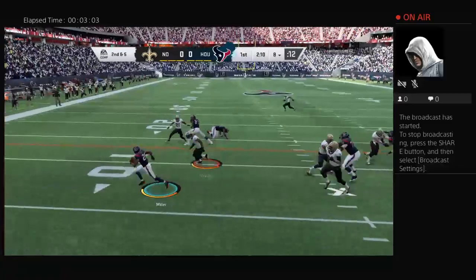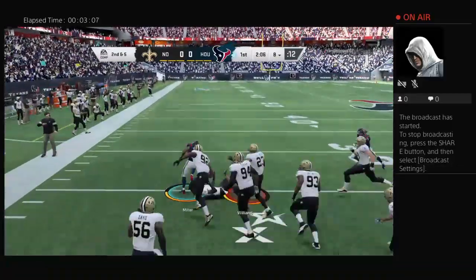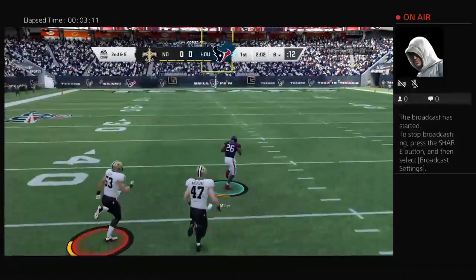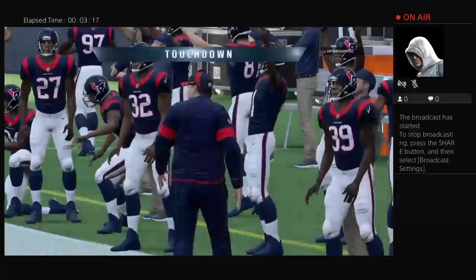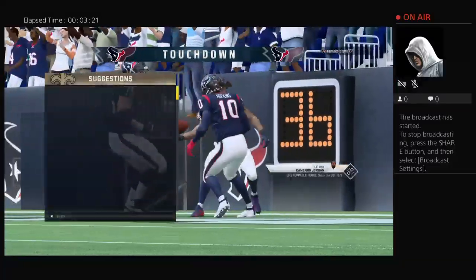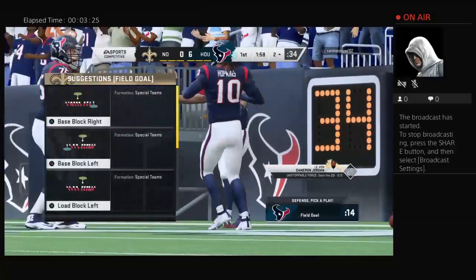Now a first carry for Lamar Miller. And he's got some space here. Lamar Miller. He's at the 40, 20, 10. Touchdown, Houston. Lamar Miller, 92 yards. And the Texans have taken the early lead.